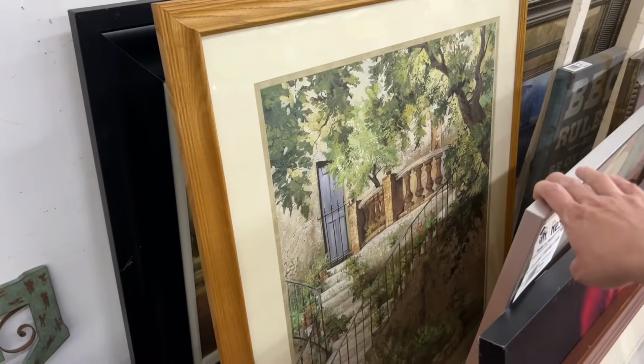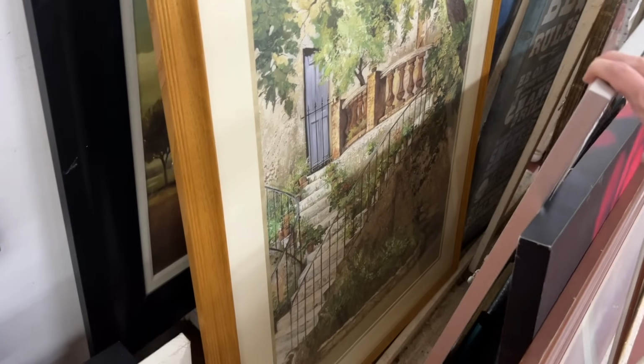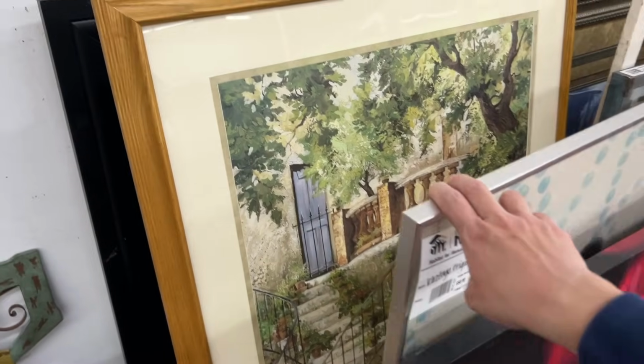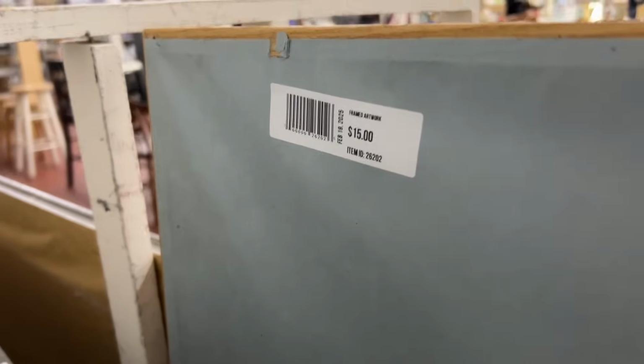So there are a couple items which I didn't love in person, and now watching back the footage, I'm like, darn it, I do really like that. And one of them is this picture. I think it is so pretty. I think had the frame been a different color, I would have been more drawn to it, but I really like the print. And I'm wishing I would have got that now.